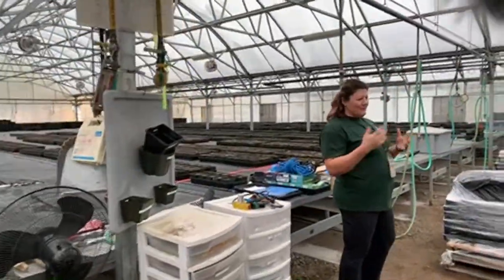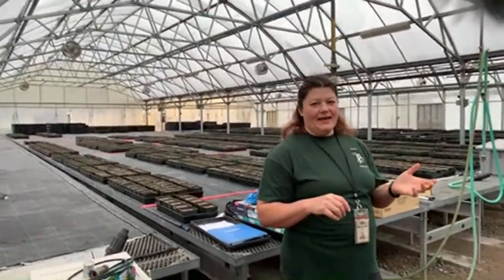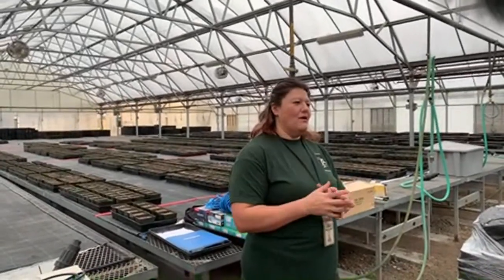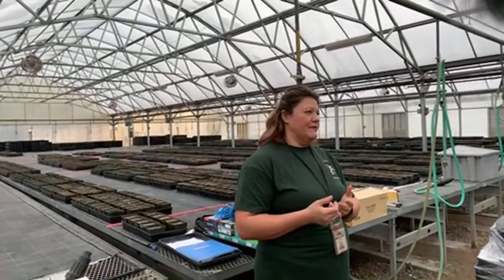A lot of people, when they come in, they have seen the tropical greenhouse, but they don't realize how big of a facility we have here. This area is not open to the public. This is typically staff only. Occasionally we do let some people come in for very specific reasons.